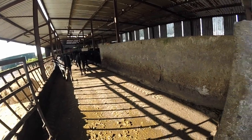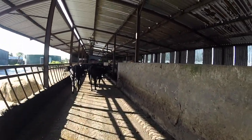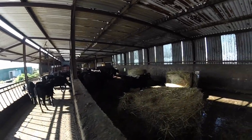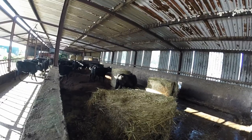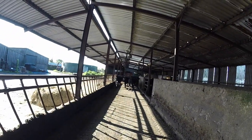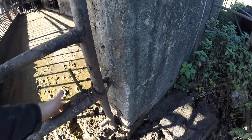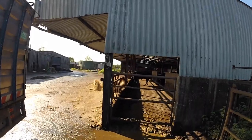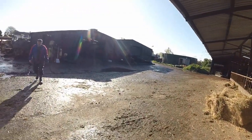Where did the chain go for that? Did you take it? Yeah. So now, that's the heifers. We've three bales of straw left in and milled peat, so they'll look after themselves there, keep themselves nice and comfortable, bedded and warm. So that's them. So that's the first load home. Yeah, we'll go get another load.